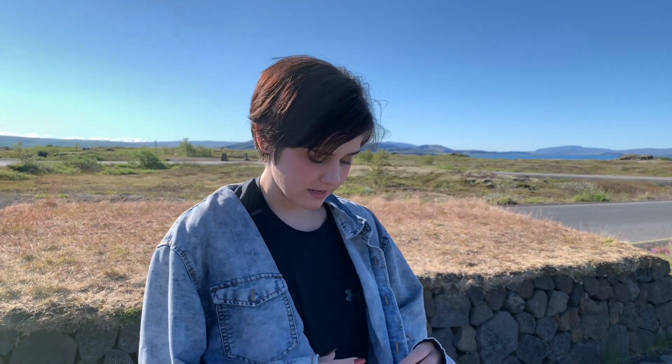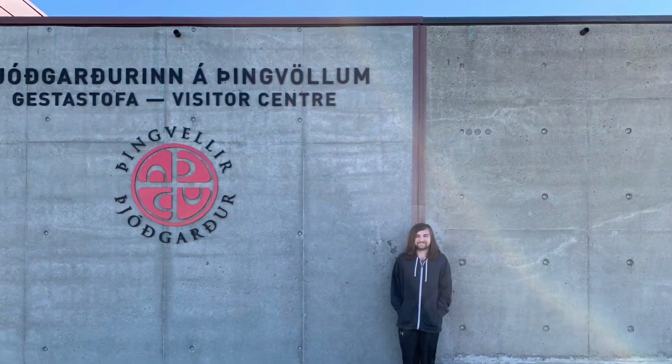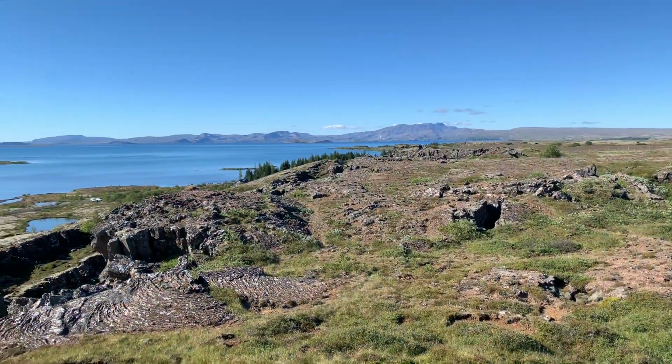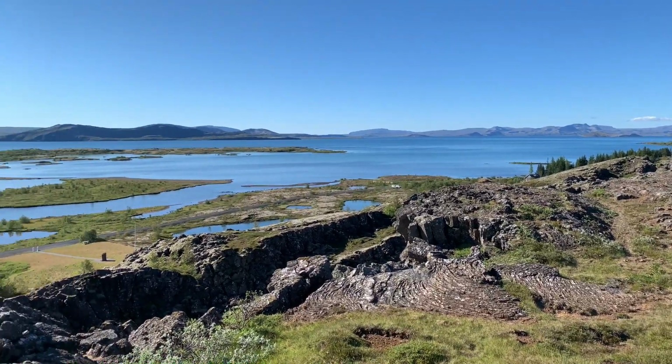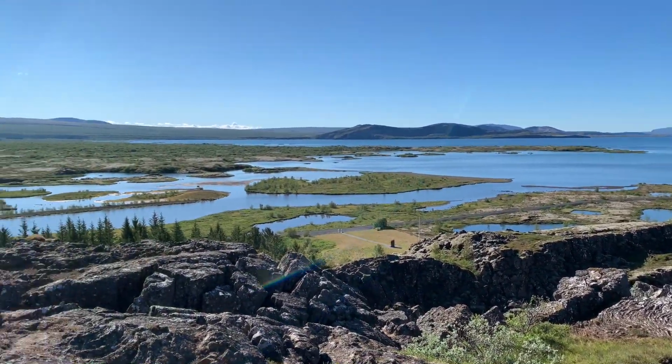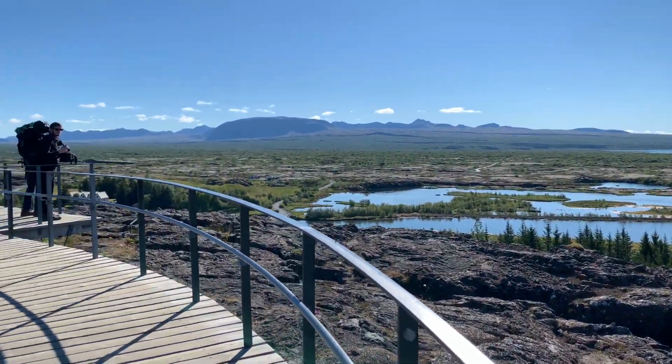We took a detour because we didn't see the turn, but we're at the parking lot and we're at the visitor center, and we're gonna go see the stuff. This is the lake at Thingvellir, with the overlook.